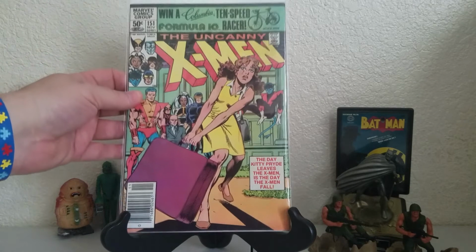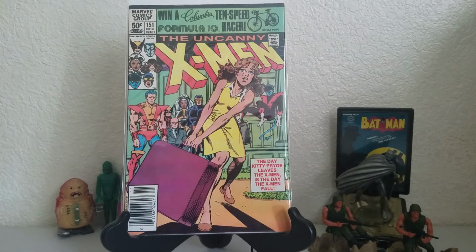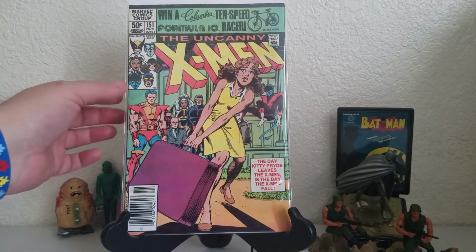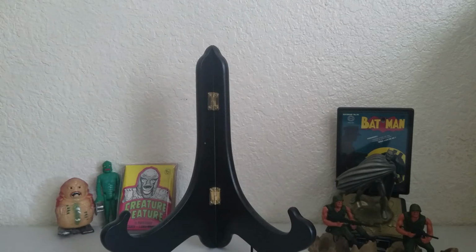And I have the CLZ app, and I use it, but the problem is I have 12 short boxes, and then modern stuff I buy that isn't in there, and I don't have anything organized either. So if I ever want to get into a box and find something, good luck. And I'm going through 30 short boxes. It's ridiculous. The Uncanny X-Men 151, Kitty Pryde leaving the X-Men.